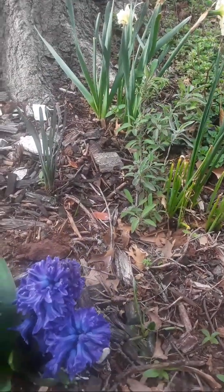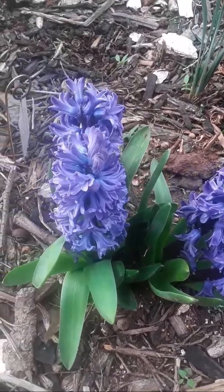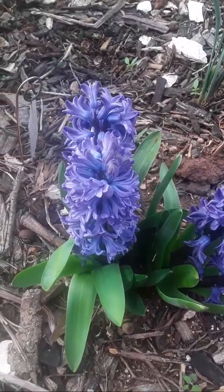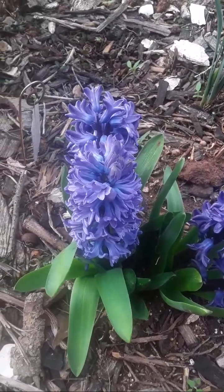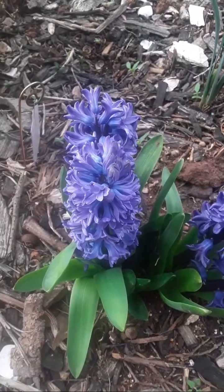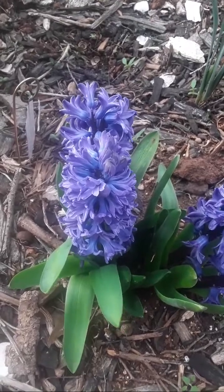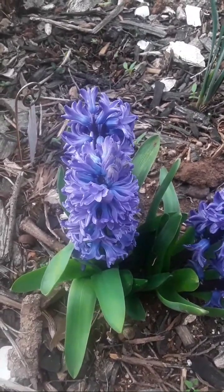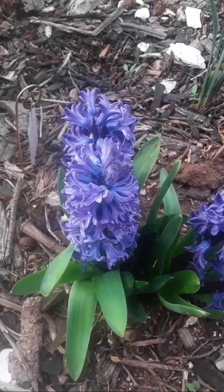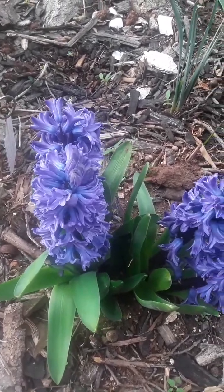So with plants like that, what I do is I plant them and then I wait 2 weeks and I plant another set. I wait another 2 weeks to plant the next set. And this gives me guaranteed blooms for 2 months throughout the spring. And I enjoy doing that. And I, of course, enjoy seeing my blooms.